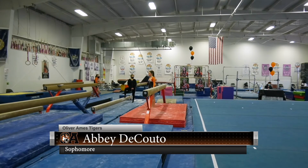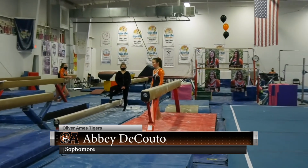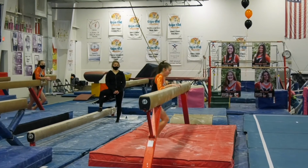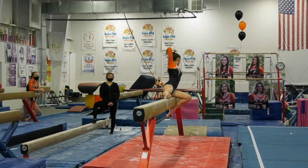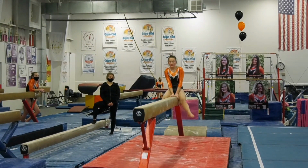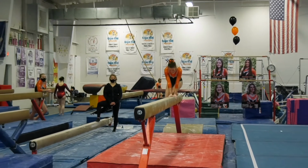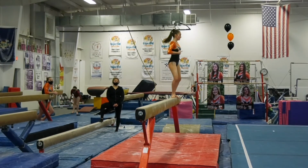Up next, we have sophomore Abby DeCudo. She is the anchor on the balance beam, so we're hoping for a big score. If you do remember, Abby had the fall on uneven bars, so hopefully she forgot about that and is focused on her beam routine. We had an 8.5 for Katie Babanikis on the balance beam, so a pretty good score despite the fall on that side aerial.